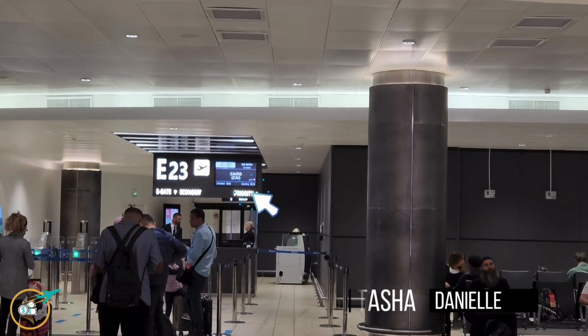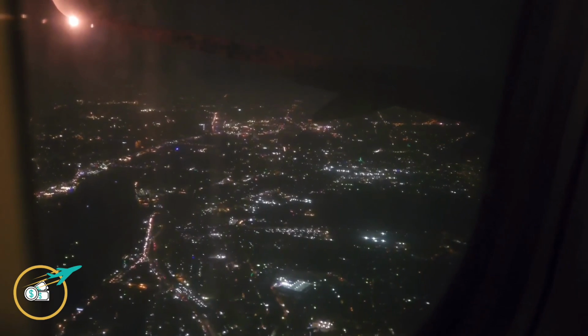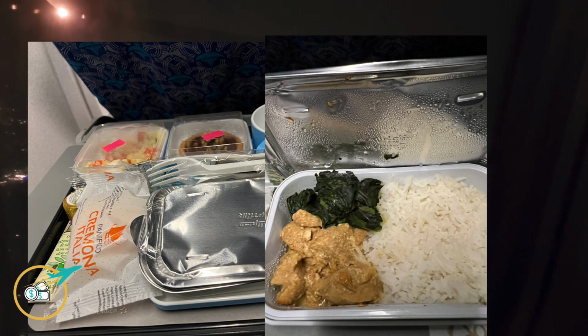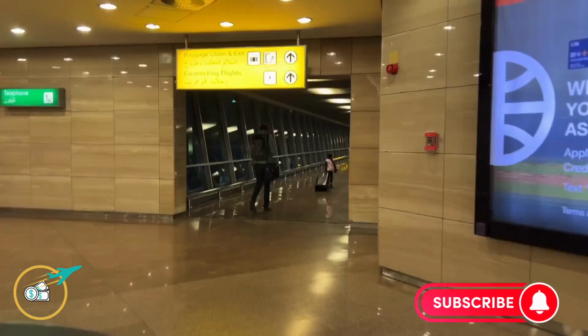I flew into Cairo, Egypt from Rome, Italy. The flight was slightly over 3 hours, but we received a hot meal on the flight. I am always pleasantly surprised when I get one of these meals on a flight because in the U.S., you get cookies and that's it for free. You don't get these little meals with orange juice and all of that. So I love those little treats.